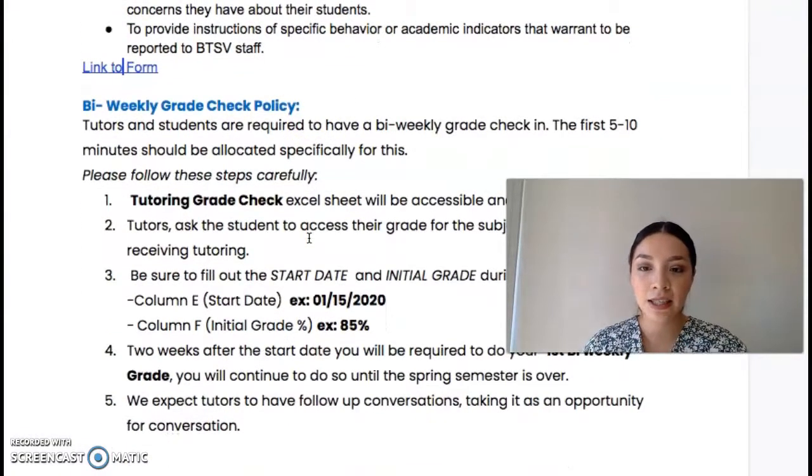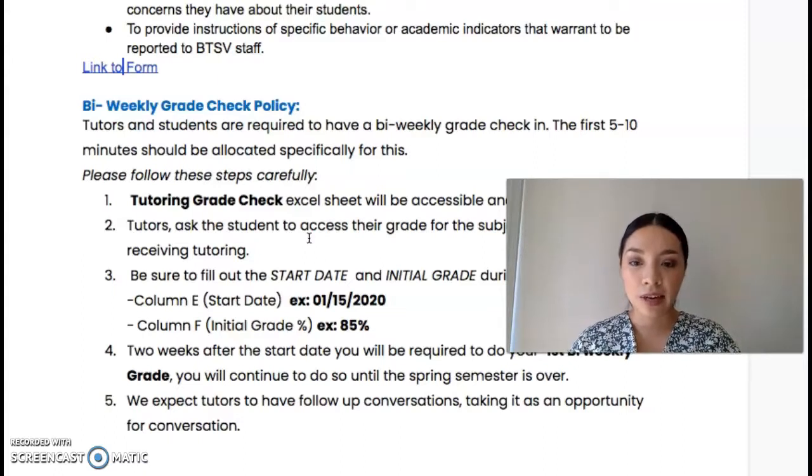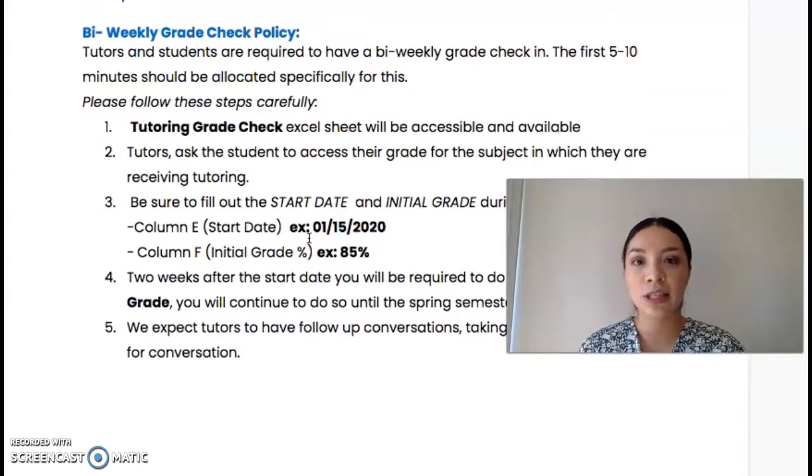And then secondly, the biweekly grade check policy. So tutors and students are required to have a biweekly grade check-in. The first 5 to 10 minutes should be allocated specifically for this. So again, there will be an Excel sheet linked in the email where you will have access to your students' first name, last name, the school that they attend, and the initial grade that they came in with will be pre-filled. So if they came in with a B-, you will see that reflected in the Excel sheet.